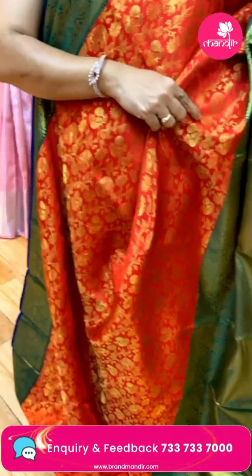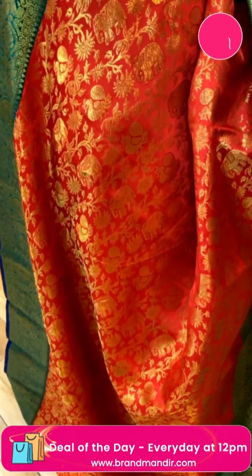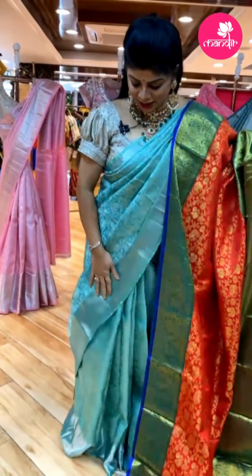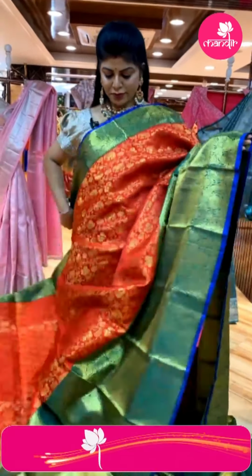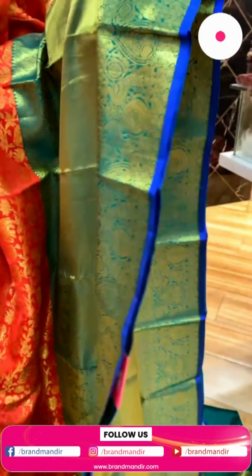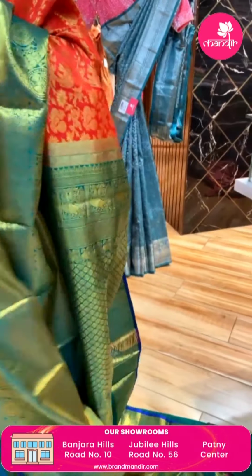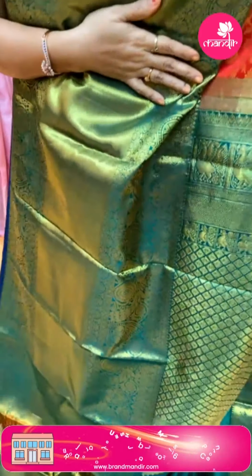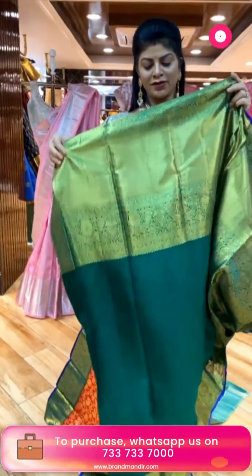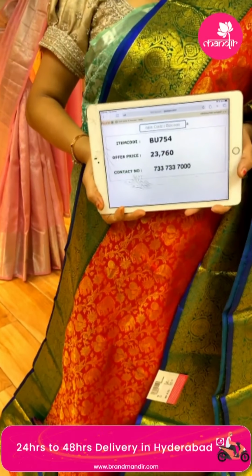Beautiful red and green. Yes, andy. Na sari price 19,999 andy. And beautiful jal weave, floral jal weave with elephants and peacocks. Border, peacocks, cross kaddi and edge contrast. Pallu, diamond brocade contrast, diamond brocade and peacocks, small and big peacocks borders, blouse contrast with border. Pricing and details, 23,760. BU754 is the code.